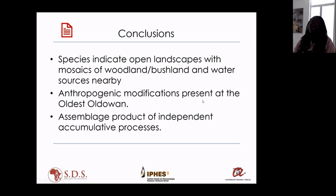So anthropogenic modifications are indeed present at the oldest Oldowan, which is good. We are adding to what we know about Pleistocene hominins. But the assemblage may be a product of independent accumulative processes. And this is because we could not find a direct correlation using the kernel density and also other statistical methods that we used. We cannot find direct evidence that yes, they used these tools to process these animals, and a beautiful story, this is what was happening. So the hominins are there, the carnivores are there, but what exactly is happening? We don't know.